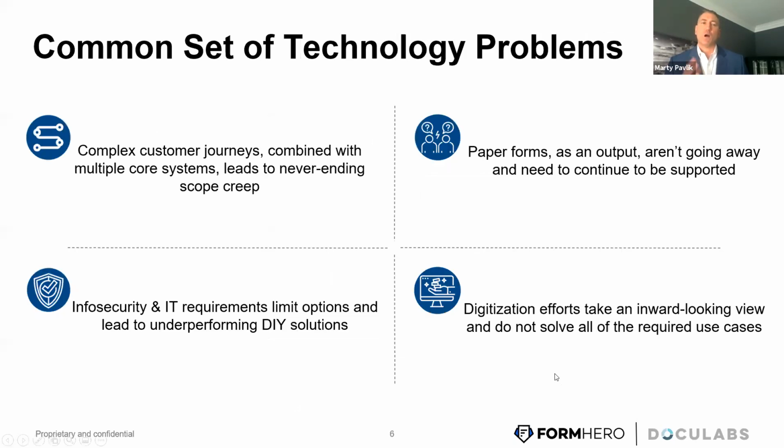So Art, why don't you walk us through some of the common set of technology problems with forms?